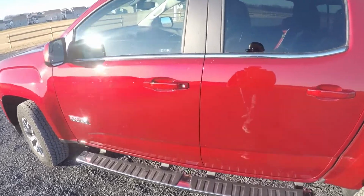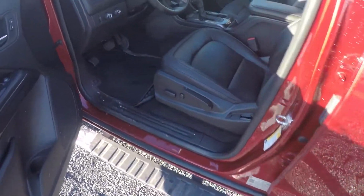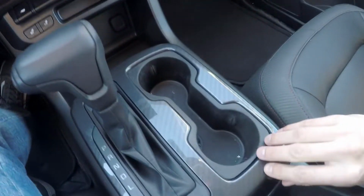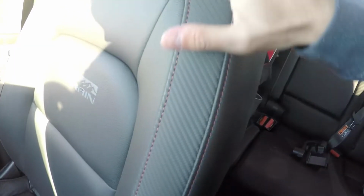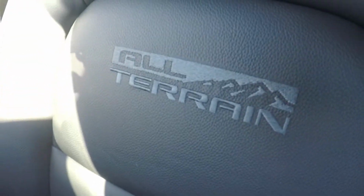Going on the inside of the GMC Canyon. Now, like I said before, this car has these nice little step panels. Once again, I like what they've done with the trim in here, in the fact that you've got a fake carbon fiber looking effect, but I think it is a nice touch, and that is also on the seats right here. I hope you can tell. Yeah, that's just a nice little touch. You've got red stitching here on the seats all around, front and back. You've got a nice all-terrain little badge right there.